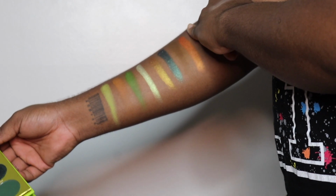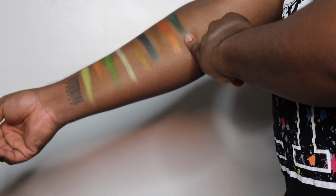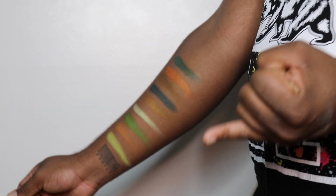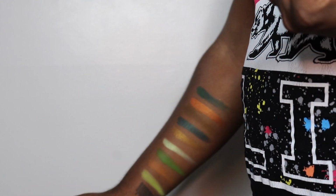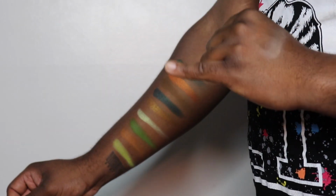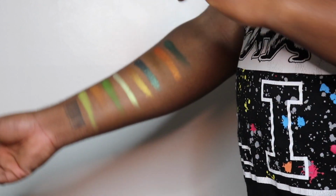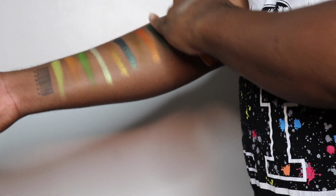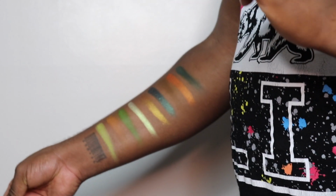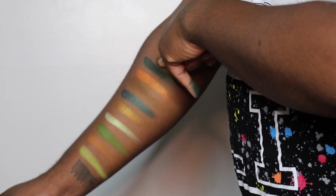It is a deep bluish teal, or greenish teal, sorry. I love this shade. I've seen other palettes with shades like this and they don't work as well. We've seen a shade like this out of Jaclyn Hill's Vault collection, and out of the Subculture palette and some other palettes. I feel like this is the best attempt at this shade that I've seen.